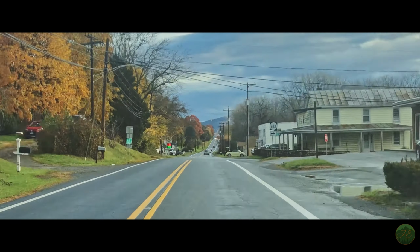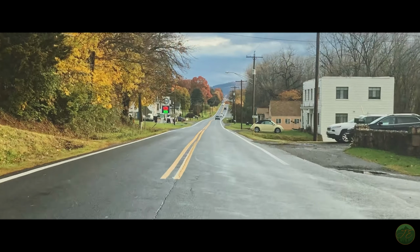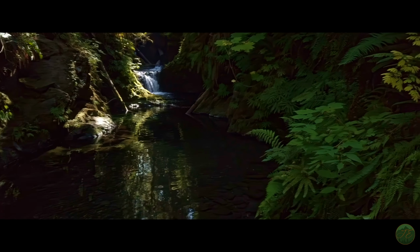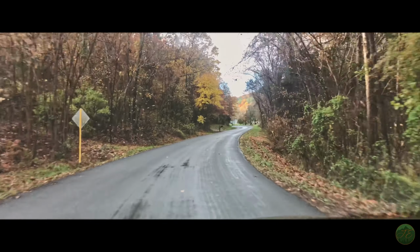But I'm in Virginia, and I thought I would come out and see what Virginia waterfalls look like. I'm used to my waterfalls in the Pacific Northwest where there's moss and beautiful ferns and all of that stuff. And so I'm just curious. So come along with me. We're going to see if we can figure out how to find a waterfall.